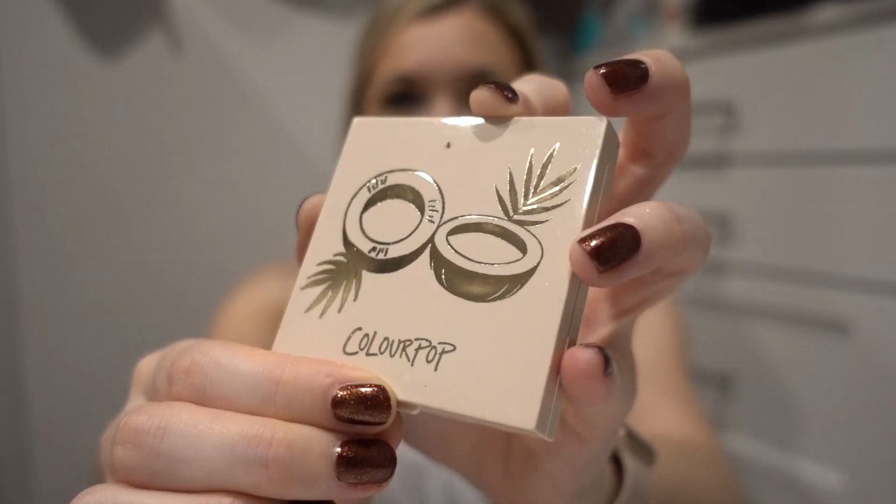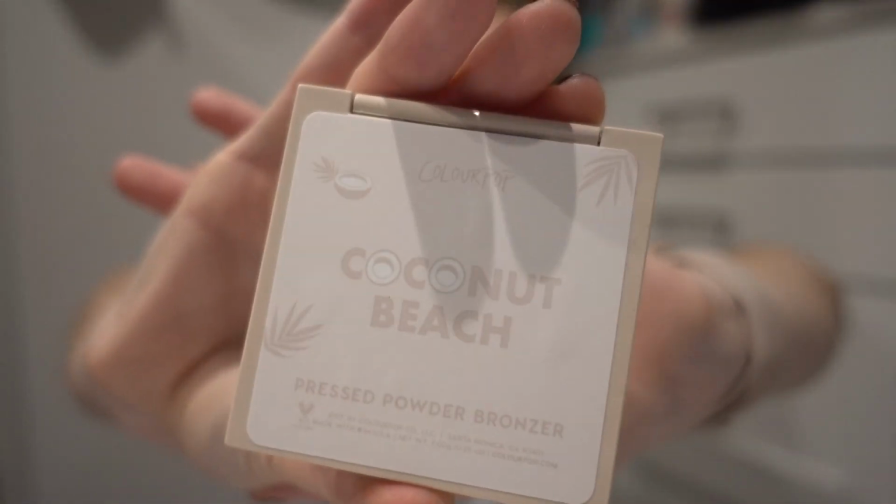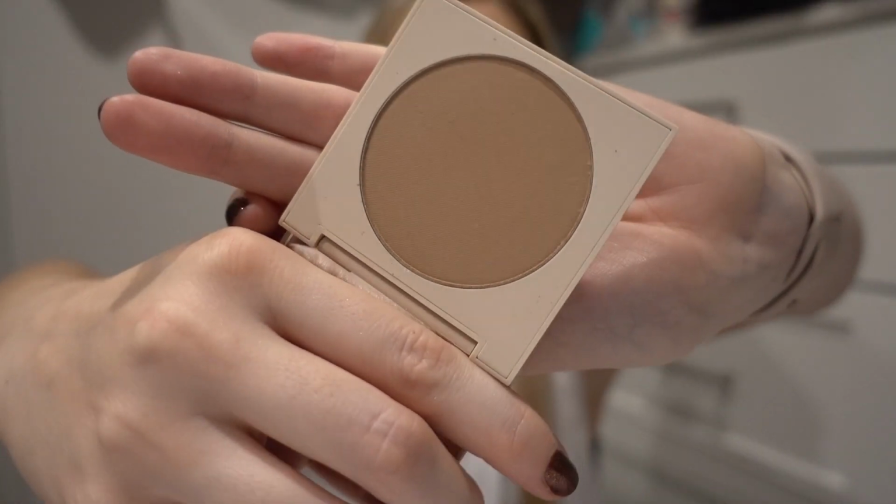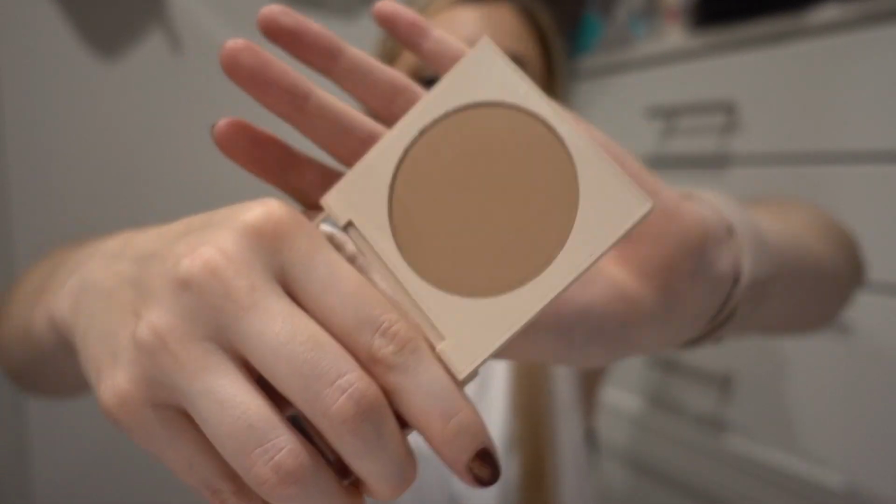The next product I have from the Coconut collection is the Pressed Powder Bronzer, and this is in the shade Coconut Beach. They had 2 shades, I believe, and I think this one was the lighter one. So the packaging matches the Coconut collection theme, and then the back label also matches as well, so it's called Coconut Beach. I love that these compacts have a mirror in it.